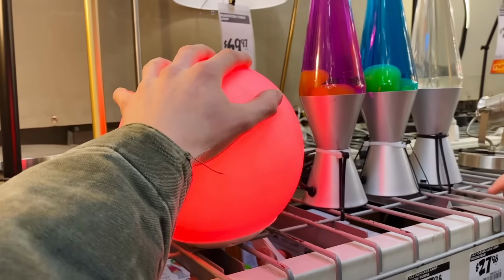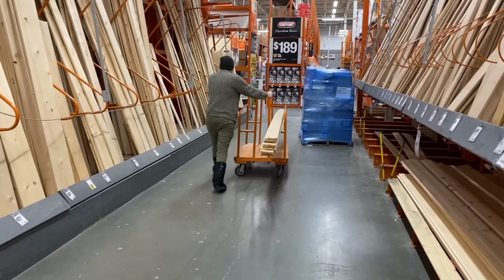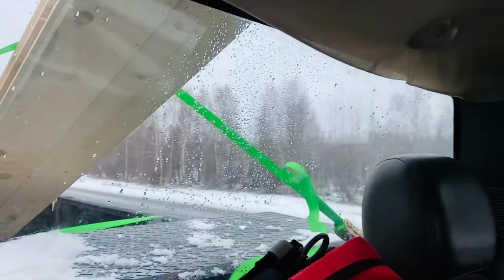So today I want to finish both the floor and tongue and groove in one fell swoop, which will leave me with little more internal things to do beyond putting up the trim and maybe staining a few things.